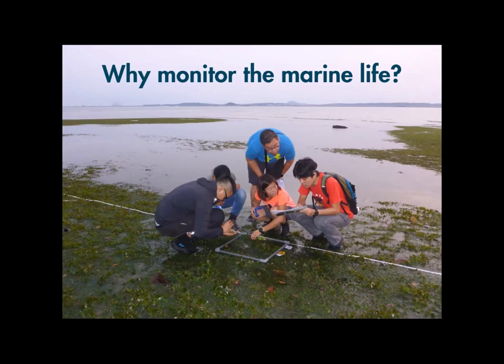And not just that, by monitoring the shore and the biodiversity, we can also see whether they change over time and whether we need to take action to do something to protect them. So that's why we need to continuously gather the data and use this evidence to support what we do. And the surveys will help to inform all our management and decisions that we do at NParks to help conserve and protect our marine life in Singapore.